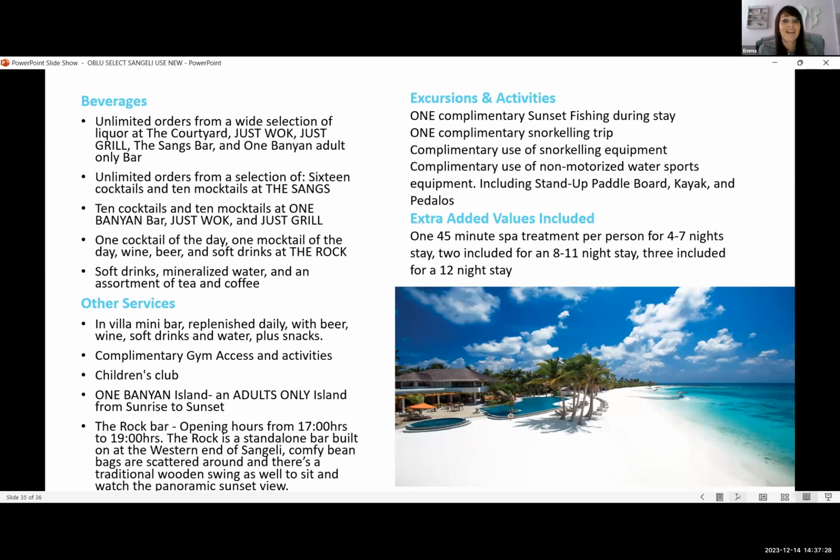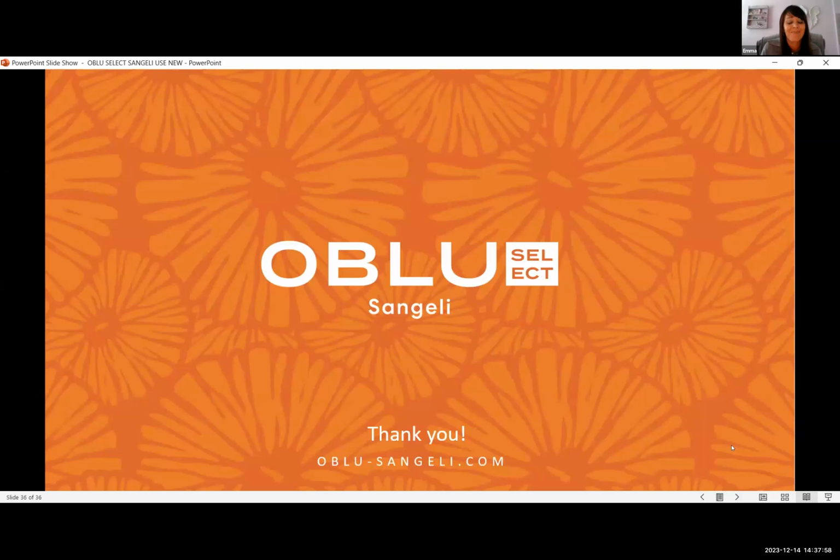A key selling point for Sangeli as well, and this is one for the mums and dads that are traveling, are the spa treatments. So we'll always include one 45-minute spa treatment per person in the plan for every 4 nights your customer stays at Sangeli. So if they stay for 8 nights, then 2 spa treatments will be included. If they stay for 12 nights, it's 3 free spa treatments included. So it's a cumulative offer, and the longer you stay at Sangeli, basically the more spa treatments you get included in the plan, which is a really good selling point for the Maldives because it is quite pricey.